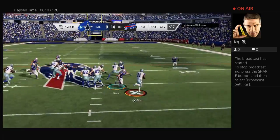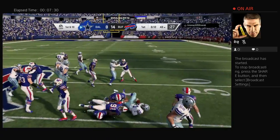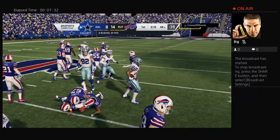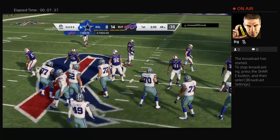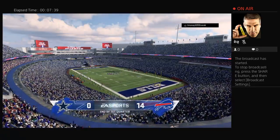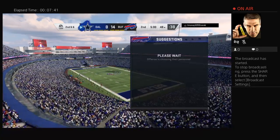They keep on the ground with Elliott. Up to make the play defensively, Tre'Davious White. And this should be the final play before the quarter ends. 14-0 the score. This is the NFL on EA Sports.